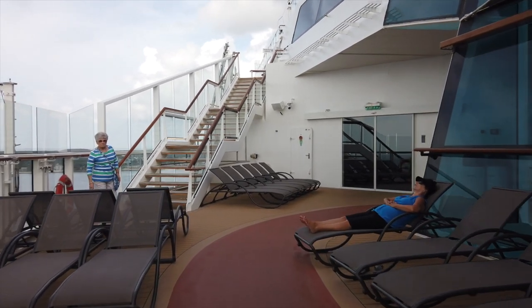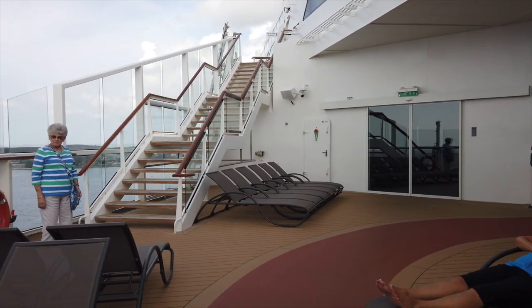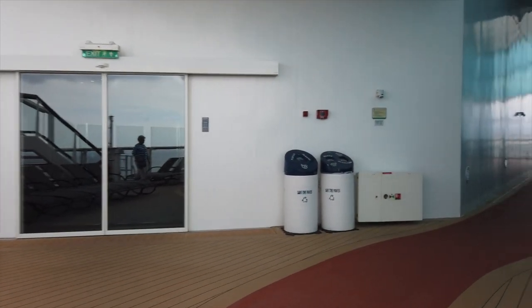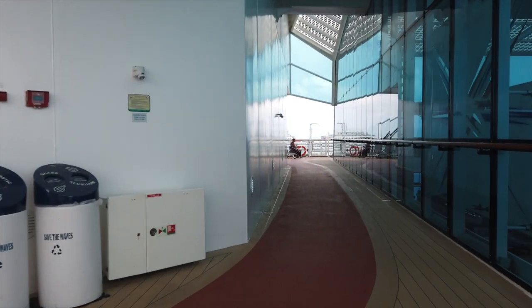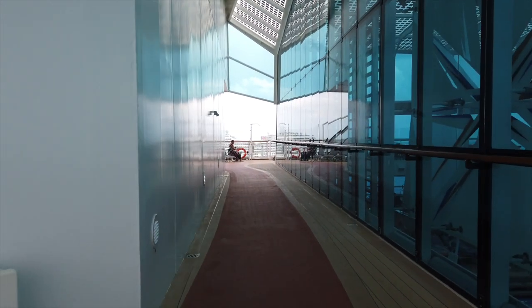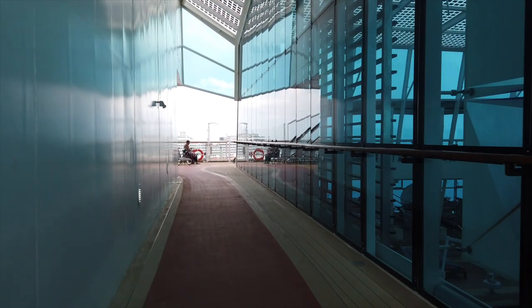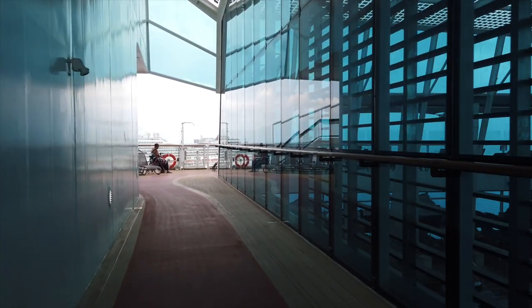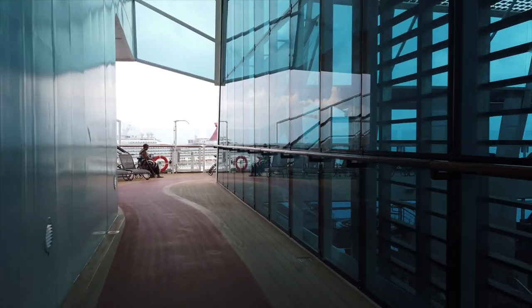Alcohol's an extra expense most of the time, and soda. But for the most part, you can cruise and get your food, get your room, and always have something to drink for one price, which really makes it appealing. And these cruise lines also have extra dining and extra things that you can do.